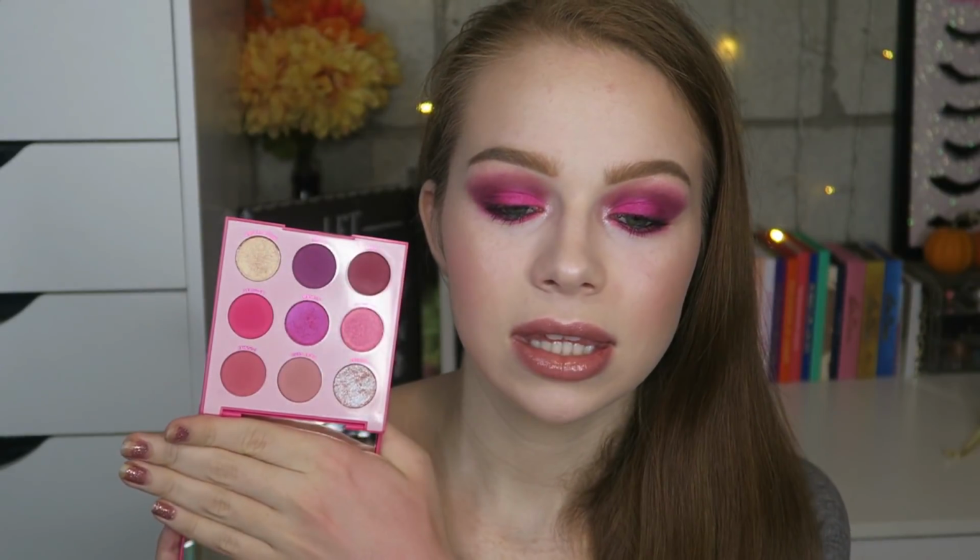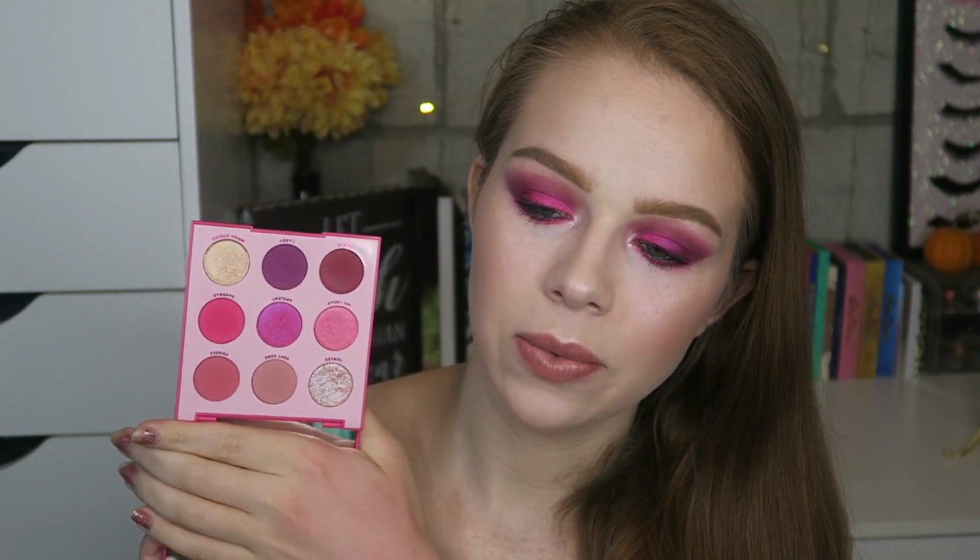So I don't hate it, but I wouldn't say this is my favorite pink palette I've ever used, just from first impression. I think you could do some really pretty looks with this. You could probably go a lot softer. Like I said, I really like it and I was really excited to use it, and I think the packaging is beautiful and there's a nice size mirror in it and everything, so I like it.